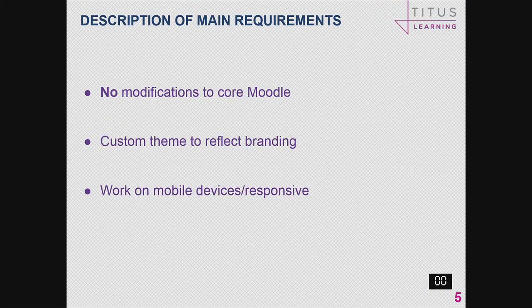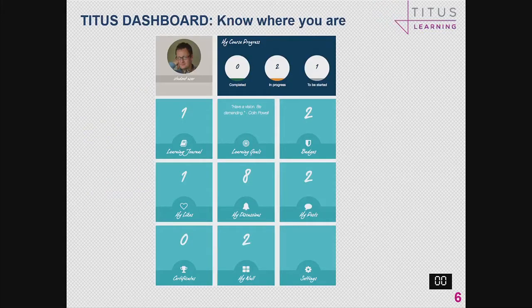So this is one of the main components, as we call it, the Titus dashboard, TL dashboard. And if it was going to have a motto, it didn't until yesterday, but I would give it the motto, know where you are. And as you can see, it's this grid of tiles, and the tiles relate to some of the important areas of your progress through the Moodle journey.